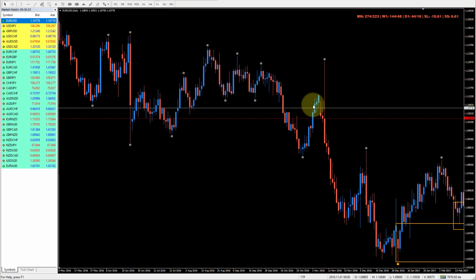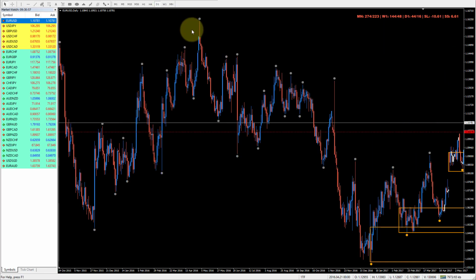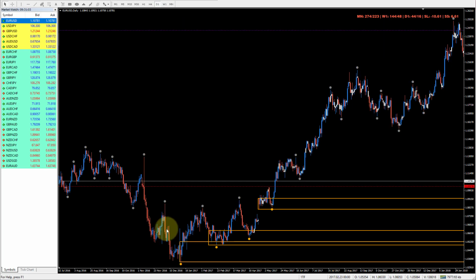And so why is it interesting? Well, let me have a look. Okay, so we had this base formed. We had higher lows and higher highs. You can see there was a really nice breakaway from here. So this is the origin. The slingshot was pulled back to this area here, and then it popped up. And this was kind of the most recent.